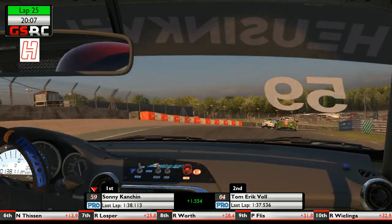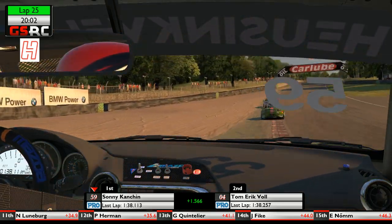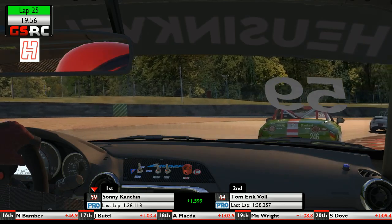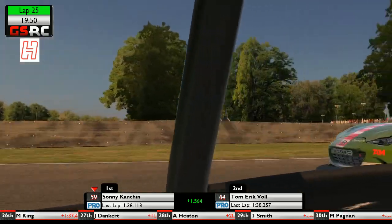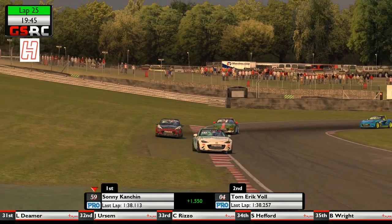2 laps to go, and there's the advantage. Another 10th for Sonny Kanchin. That was a poor lap from Voll, 7/10 slower than what he's done previous, and now Sonny Kanchin hits the backlog. Catches them at a pretty bad time, though, right at Druids. I don't think... Oh, there. We have the one driver, that's Dankirk, getting out of the way, so that's not going to slow him down too much. And I think the Kanchin should be okay.